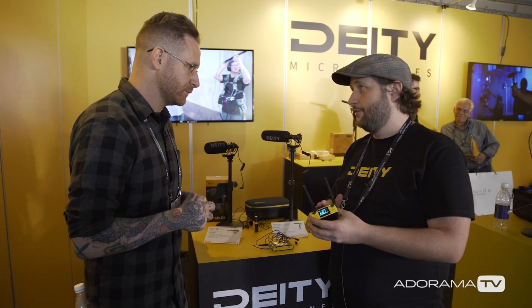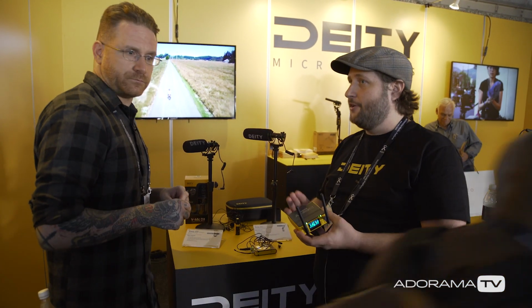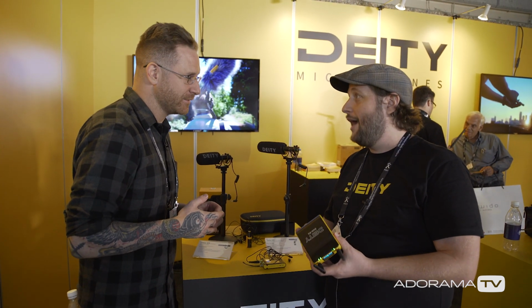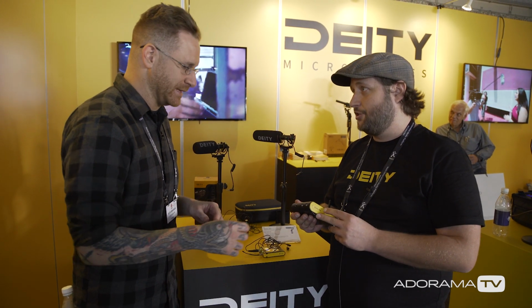Perfect. For both lavaliers. Yeah, that's dual input, so that's dual amazing. The output is a balanced 3.5 millimeter. It is a huge show right now. 3.5 millimeter balanced outputs, so it's like a true XLR, but just in a mini jack. Yeah, that's huge.